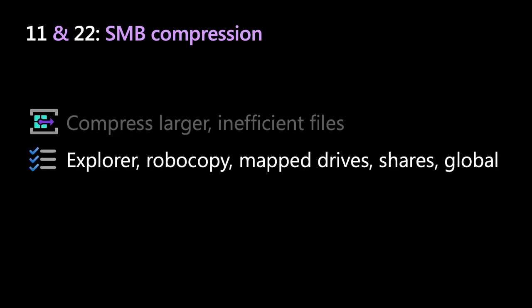It can be used with Explorer, Robocopy, map drives, shares. You can set it globally. It's very flexible. You don't need to teach your end users how to use it. That's always a recipe for failures. Changing something they've been using one way for 20 years and then asking them to do it a different way. We don't require you to do that. And I'll show you with a nice demo here in a second.